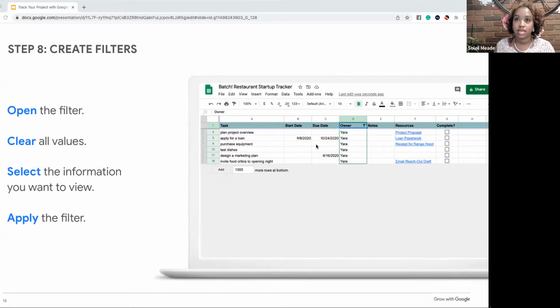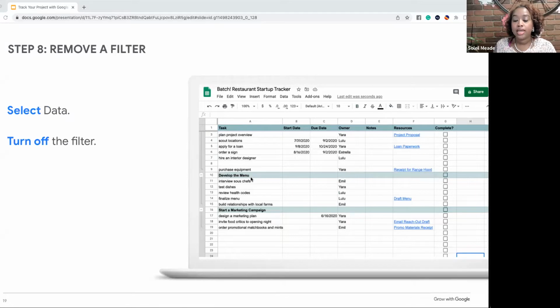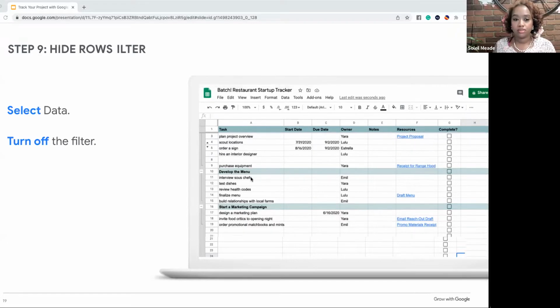Another cool thing with filters is it'll tell you next to the filter name, for instance, if it's marketing team and finance team, in parentheses, how many tasks are associated with that particular team. So that's another cool feature that's connected. And this is important too, because sometimes you are using a filter for your own purposes, but you might not need it, and you can easily turn it off. So what you see on the slide is how you can turn off a filter, which is just making sure that none of the drop downs are selected or all are selected, so you can see all the information.